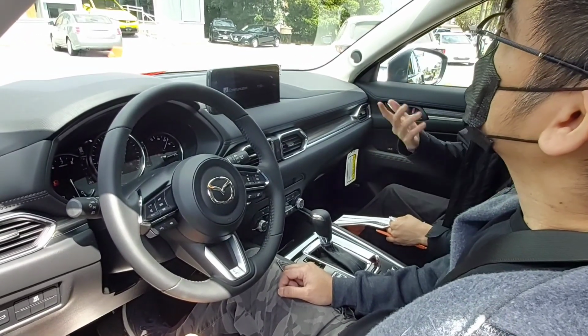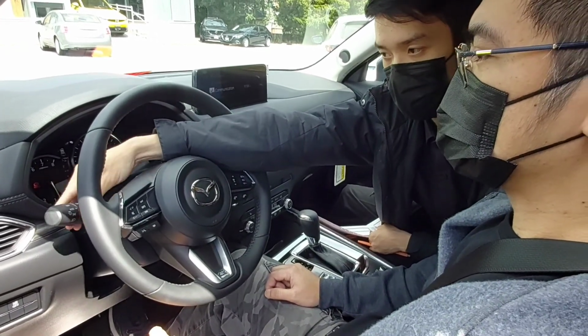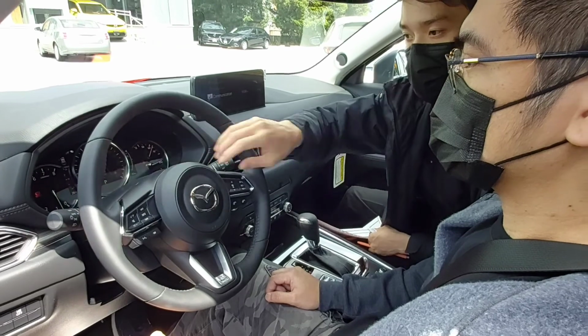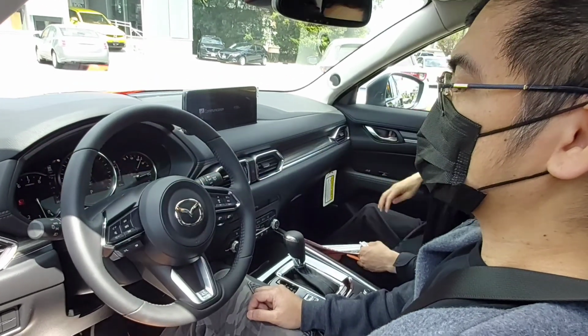Okay? Turn signal is pretty simple. Same thing as with all cars, right? So there's that as well. And for high beams, pull it towards you, or push it over to the left, okay?